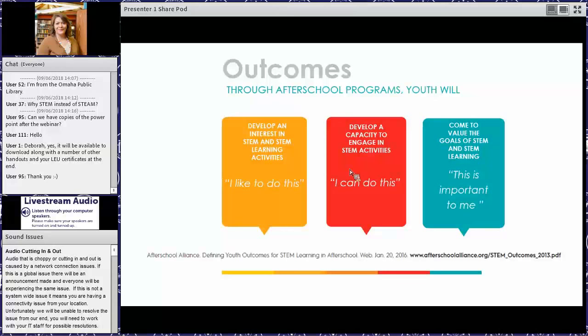We want to foster interest. We want to provide some new skills. We want to build intrinsic motivation for the learners to continue with whatever may spark their interest. These outcomes allow us to give up some of the power, boost youth voice, and they allow us to be facilitators, not experts. You don't need to have an in-depth knowledge of STEM to make a difference in a learner's life and help them realize their potential.